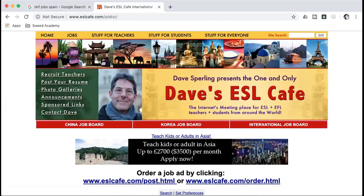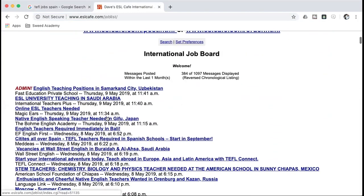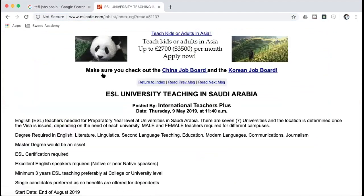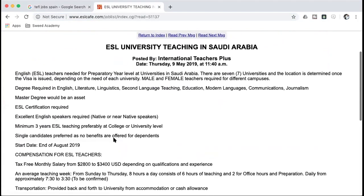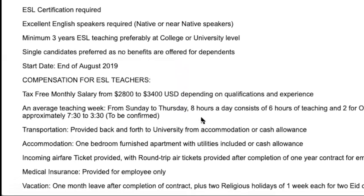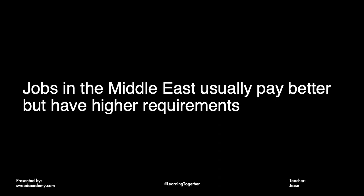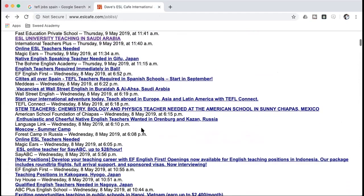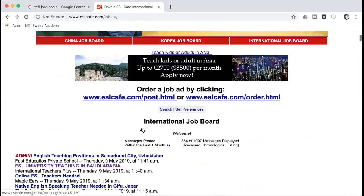Let's just go in here to see what's in here. The international job board has jobs, I guess, in Uzbekistan and Saudi Arabia. That probably is good money, but I'm sure that they'll have higher requirements than other jobs. So a degree required in English, literature, linguistics, any sorts of these. So that's off to a start. Minimum of 3 years ESL teaching, preferably at the college or university level. Their standards in the Middle East are usually pretty high because they pay pretty well for this field, right? For this type of job. But we have a few in Europe. So this is what the international job board looks like.